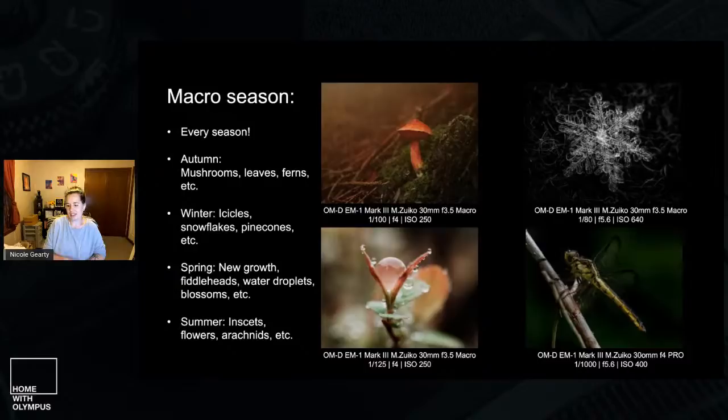With this macro shot of the dragonfly, I actually used my 300 millimeter F4 Pro and I used the 1.4 teleconverter on it as well. And I also like using that for my bumblebee shots because I'm allergic to bees. So it's not always safe for me to get really close with the 30 millimeter. So I prefer to use my 300 when I'm doing insects like bees or dragonflies.